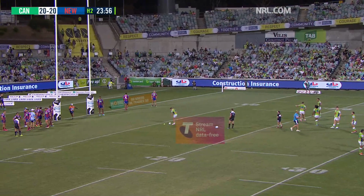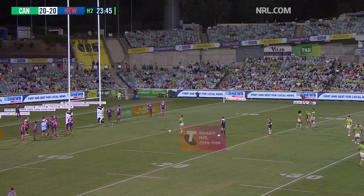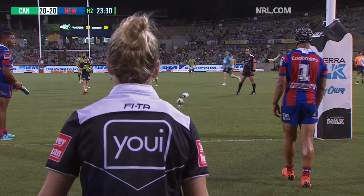So Croker coming up to take the attempt. Been good off the boot tonight, Croker. 4 from 5, this one from out wide on the right hand side of the field in the first half, but this one he'll kick with his eyes closed. Just get a feeling there's a lot of points left in this, Ricky. Yeah, absolutely. Both sides expansive, creating chances.